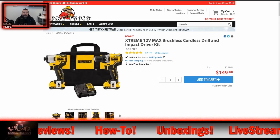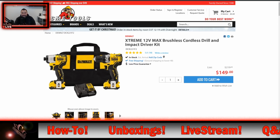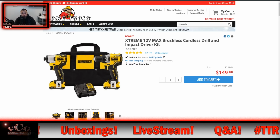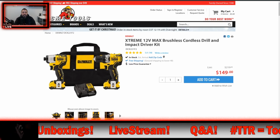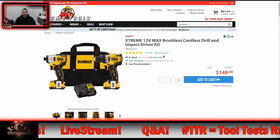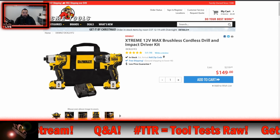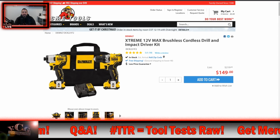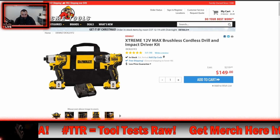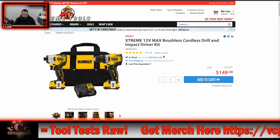First on our list of top 5 tool gifts for tradespeople and DIYers, but not necessarily number 1, is the DeWalt Extreme 12-volt Max Brushless Cordless Drill and Impact Driver Kit. This is kit number DCK221F2. It comes with a 12-volt Extreme Series impact driver and drill driver.